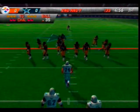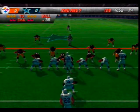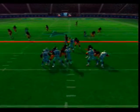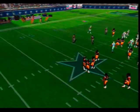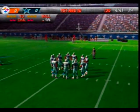Second and seven coming up here. Ball on the 35-yard line. Defense, get ready. Lang is the deep back. The blitz is on. Throwing. He finds his man. Good job picking up the blitz and picking up a first down. Hey, that was a heck of a call. They saw the pressure was coming, and he knew right where to go with the ball. And then he got it there.